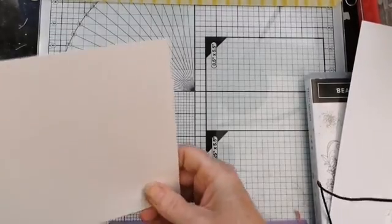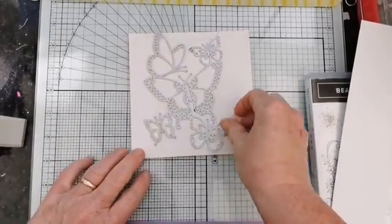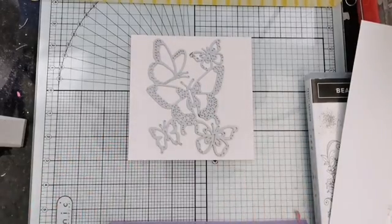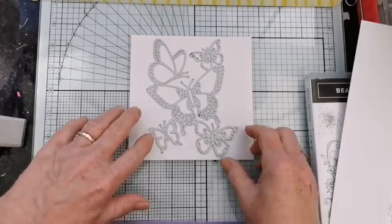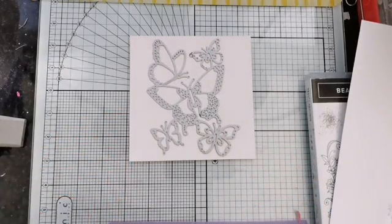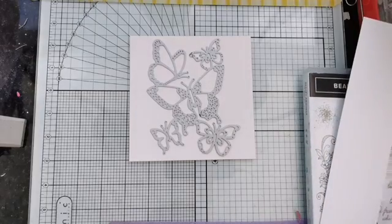Let's pop those out of the way for a minute and concentrate on this bit just here. Now I'm going to do a bit of watercolour washing down the back here. I want to know whereabouts my butterflies are going to go. So if we have them going down the middle, they fit quite nicely down the middle of that big square card.